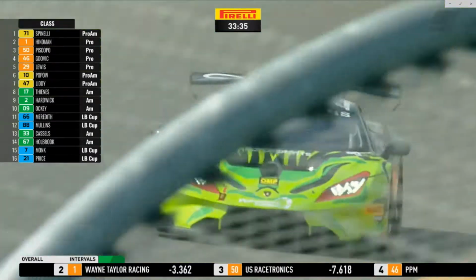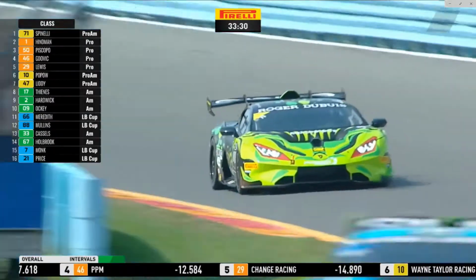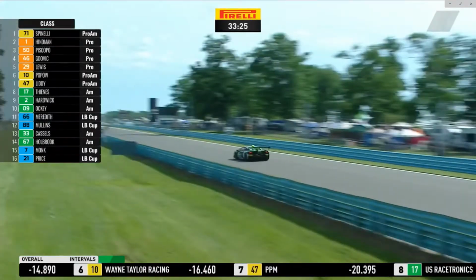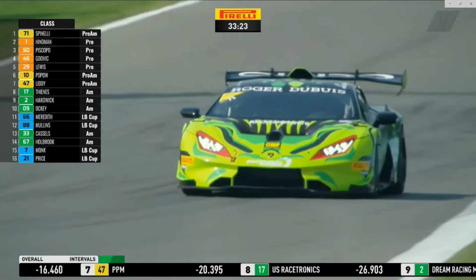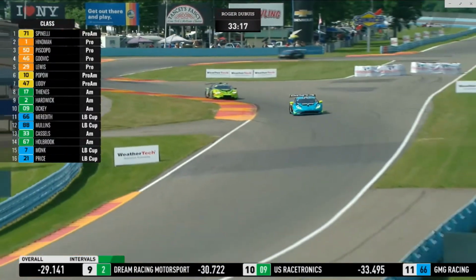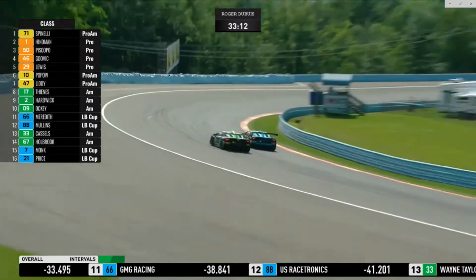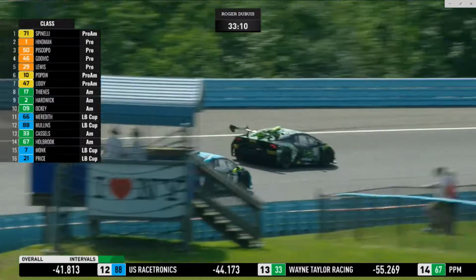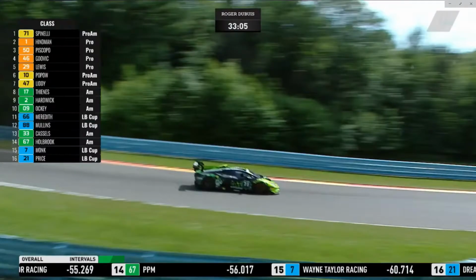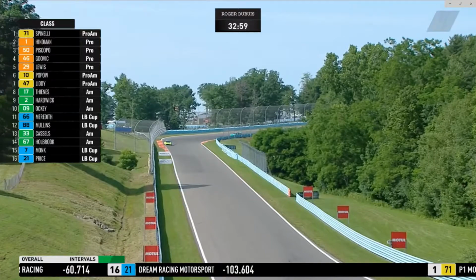Spinelli then holding that 3.4 second lead to Hinman, who's pulled out just the tiniest of bits. He's now 4.2 seconds ahead of Eduardo Piscopo in 3rd position in the 50. Piscopo himself has 5 seconds on Godovic, who was being pressured a little while ago. The 46 car had the white number 29 of Corey Lewis right behind him, but now that's out to 2.3 seconds, and traffic beginning to play its part for the leader as the 21 LB Cup runner goes a lap down. It's Justin Price making his debut in the championship this weekend.